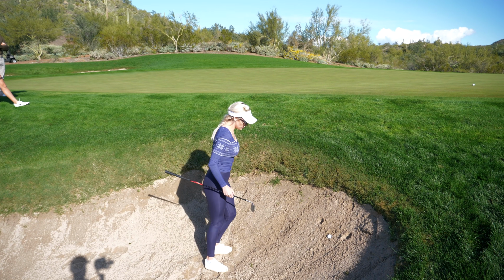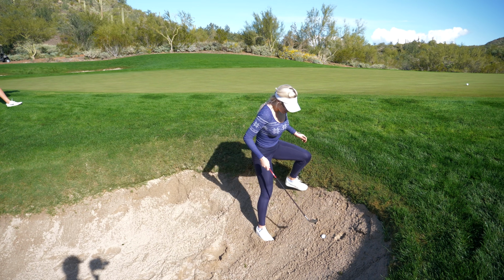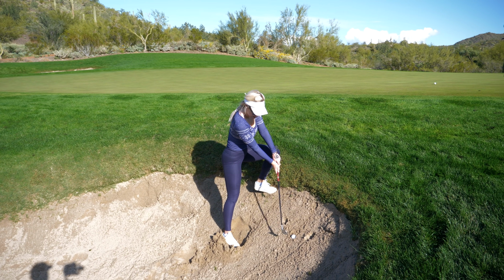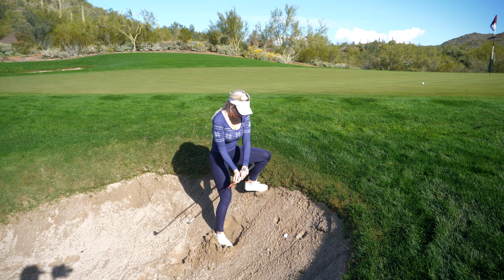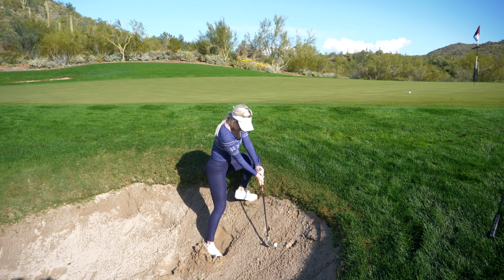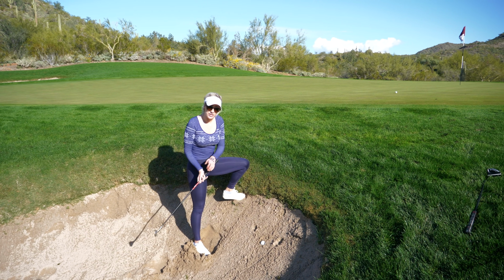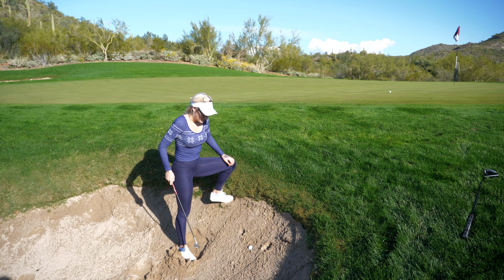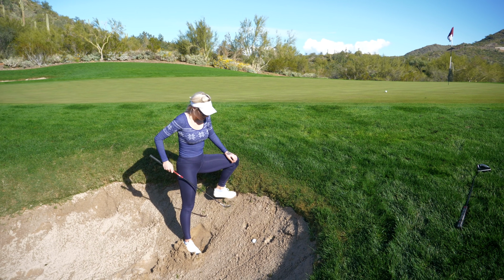For a shot like this, you want to get up on it, kind of close the club face down, and come back on it about right there, pretty much as hard as you can. There's not a lot of technique or strategy to this. It's more just hit it as hard as you can.